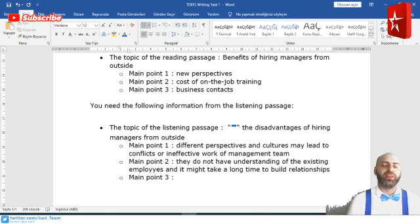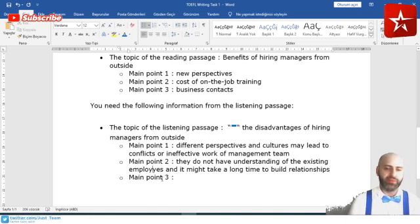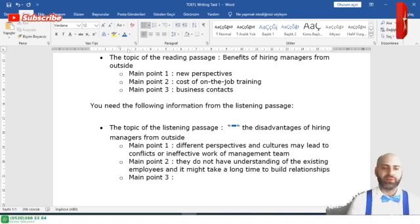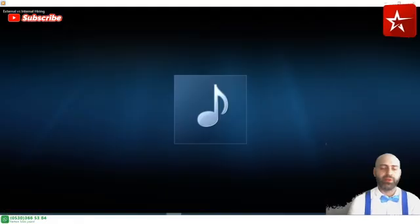Of course, I'm telling you again, while you are taking notes, you are not able to write full sentences like this. You just need to write key words. For example, for this one, you can say building relations, and you will be able to understand what you mean while you look back at your notes. Let's see the final main point.